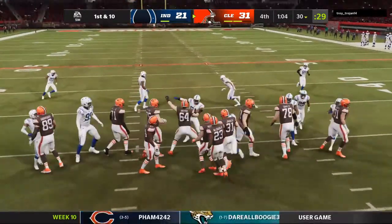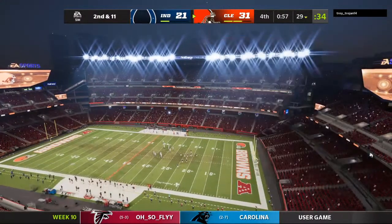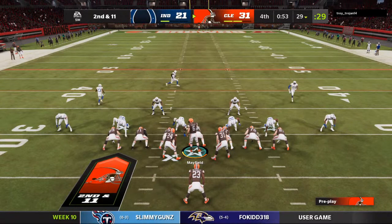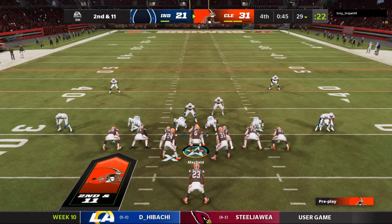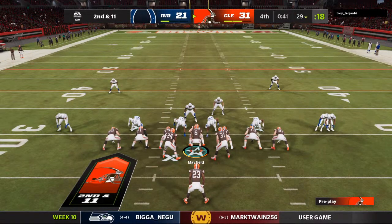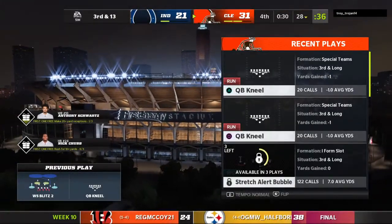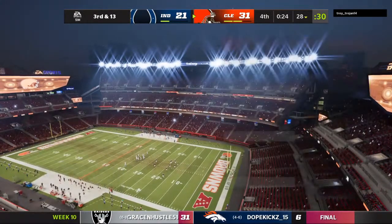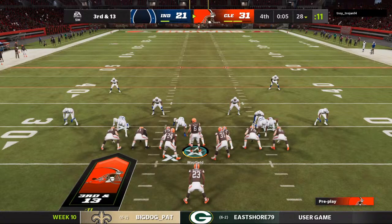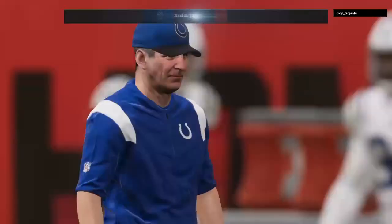The Browns in victory formation now as they take the knee. So time to start going in the other direction as they come up now 3rd and long. So Cleveland able to come away with the victory here.